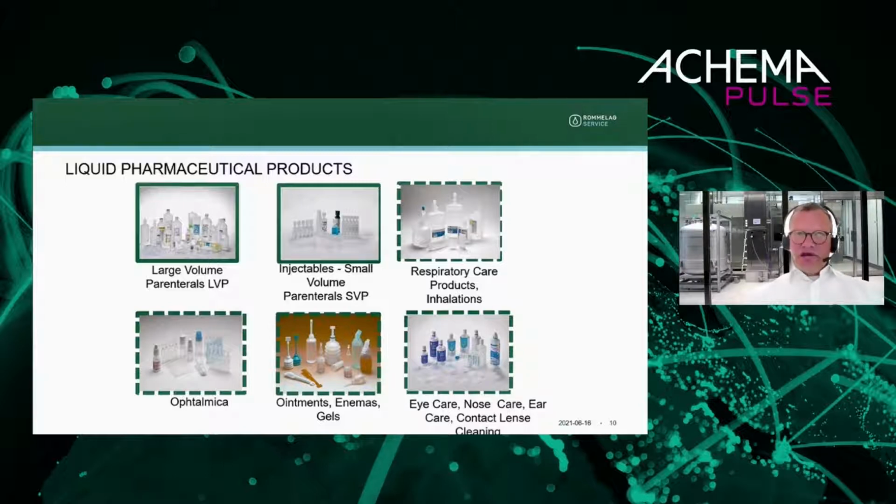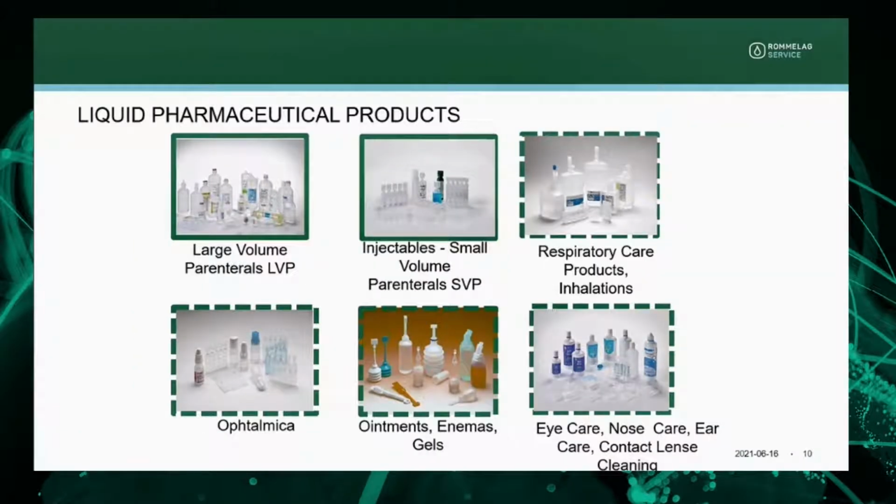We have large volume parenterals. They are mostly terminally sterilized. Then we have small volume parenterals or injectables. They are often terminally sterilized, but also there are a lot of cases, a lot of products, because they are unstable. They are often sterile, also could be with a low bioburden.